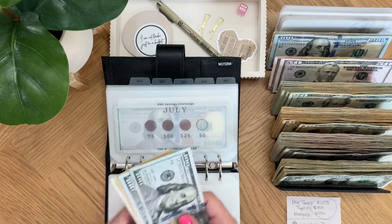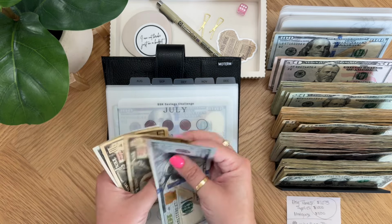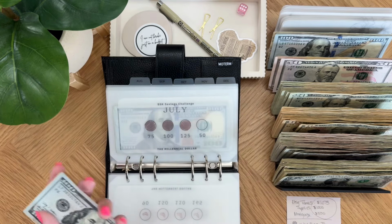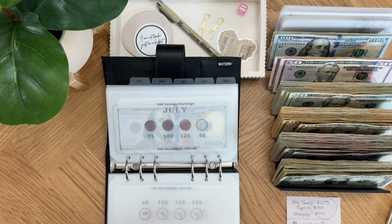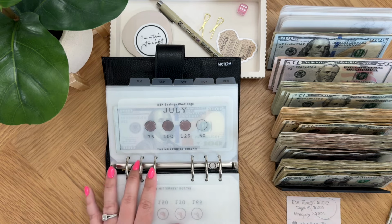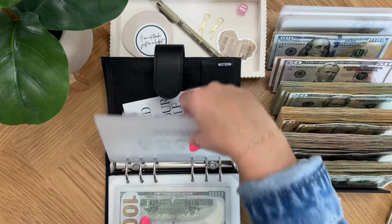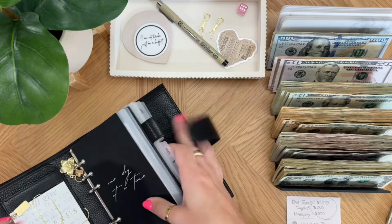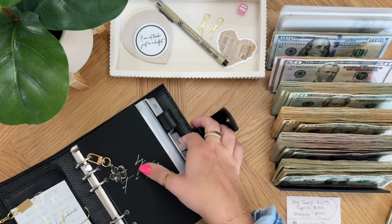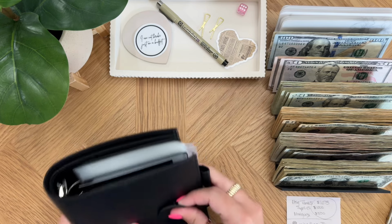And then this was from June, and June had 100, 200, 250, 260, 270, 275. So 275 is going into our 5K challenge. Okay, so $275 is going to go back to the bank. And then that is it for this binder. I like keeping it to where, as we complete each month, I put it in the bank because why not be earning that high yield interest rate? You know what I mean?